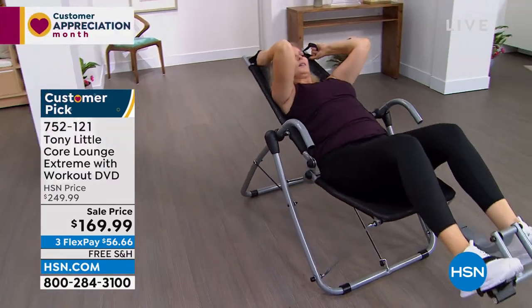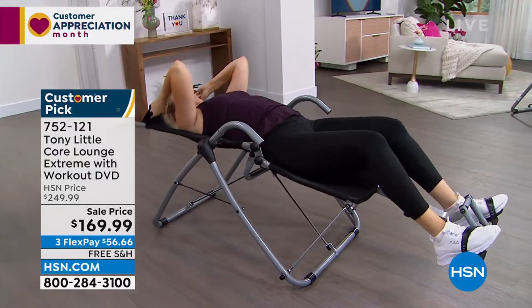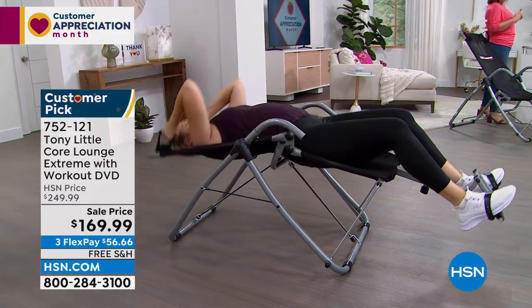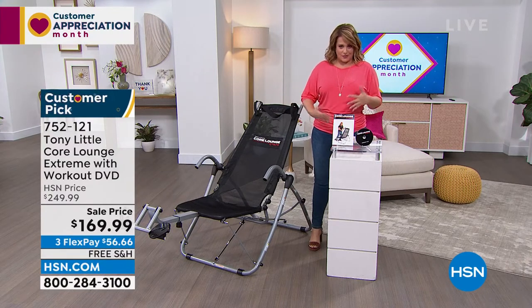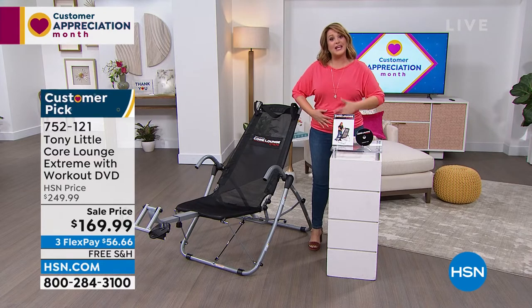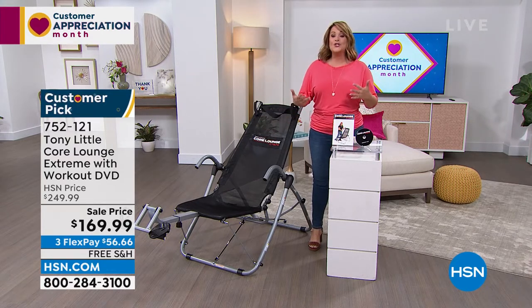Think about this for Dad and Father's Day. Maybe Mom has been saying, oh, I just wish I was in shape again, or maybe, right? Just make sure she asked for it. Don't just buy her an exercise equipment or a lounge chair if she didn't ask for it, because I don't want you to offend anybody out there. But everybody needs to be getting a good stretch at least, so it's helping with relaxation, Tony. It's also helping you work out in the proper way.